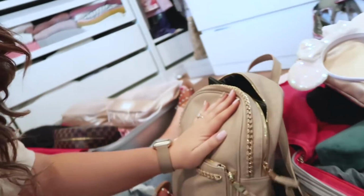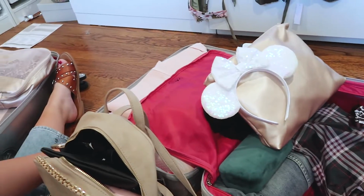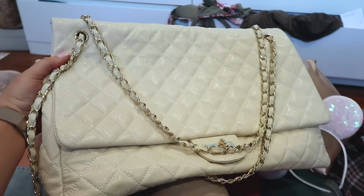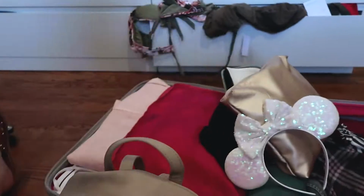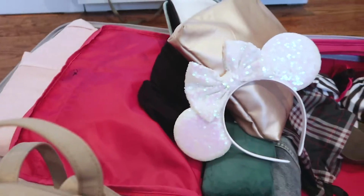Gonna pack my little backpack in my carry-on right here. So I'm just taking my matching carry-on to my big suitcase, and then on top of that I will have this little carry-on as well. So I have a lot of stuff, guys. I know, we all know. And also this room is a disaster, so don't judge.